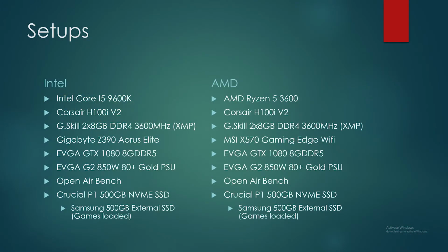So let's talk about the setups. They're identical, the only difference being the processor and the motherboard that's used. The i5-9600K and the AMD Ryzen 5 3600. I did have to put on an MSI X570 Gaming Edge Wi-Fi. None of the B450 boards are flashing in my house, and I have 3 of them. Still using the Gigabyte Z390 Aorus Elite.